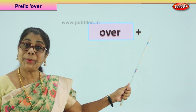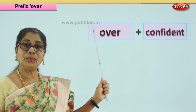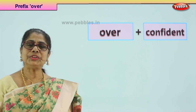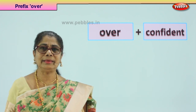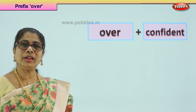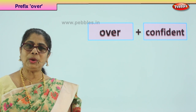Now, let's take the prefix over again and then let's put on another word. Over plus a new word here. What is it? Confident. Over plus, what is confident? Tomorrow you have an exam and you finish studying. Say, Mama, I am confident. I can write my test. I can answer any questions. That is confidence. Or your brother is going for a match and he says, I know I'll win. I'm confident my team will win.